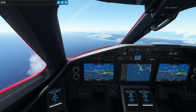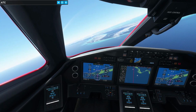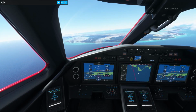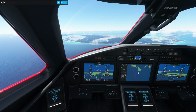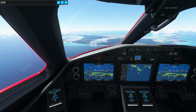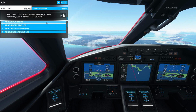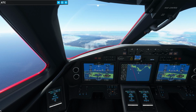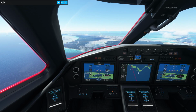Alright, let's go ahead and turn base. There's my little cheater, so that shows me my runway heading. We're just going to go ahead and announce South final. Vegas traffic, Cessna Sierra Kilo Echo Echo Tango Echo Romeo is on final runway 11 to land. Nobody's talking, so it should be just us.